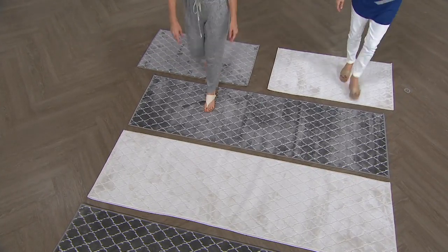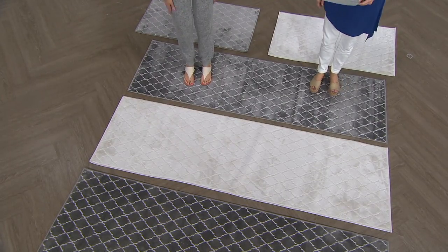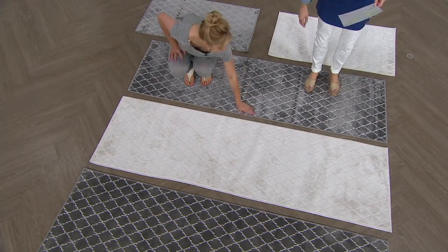Next up, I feel like we're playing a game. Hopscotch. I know. It's like Sesame Street. I love it. I know, except that I'm wearing wedges. That wasn't a good idea. I'm going to beat you.